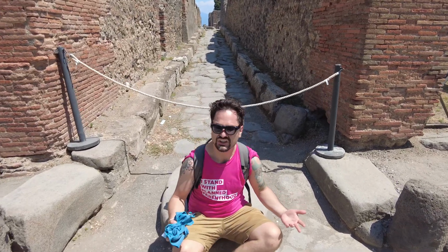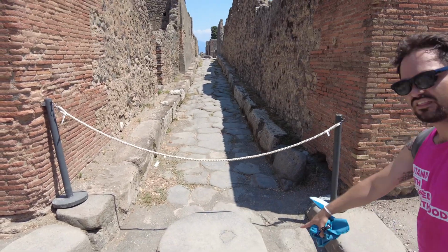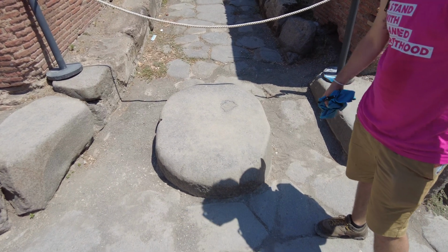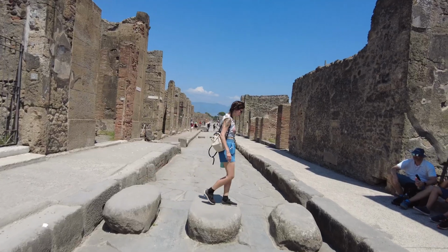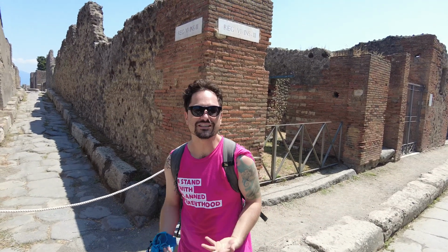Alright, so you guys can see that I'm sitting on this very, very hot stone. Ow, my butt cheeks hurt. Okay, this stone over here was used to show that this was a one-way street, right? Because if you were going on a carriage, the wheels could only go on either side. However, if you see two of these, they'd show a two-way street, and three of them would show a major thoroughfare. I mean, this was a bustling city with 20,000 people in it.